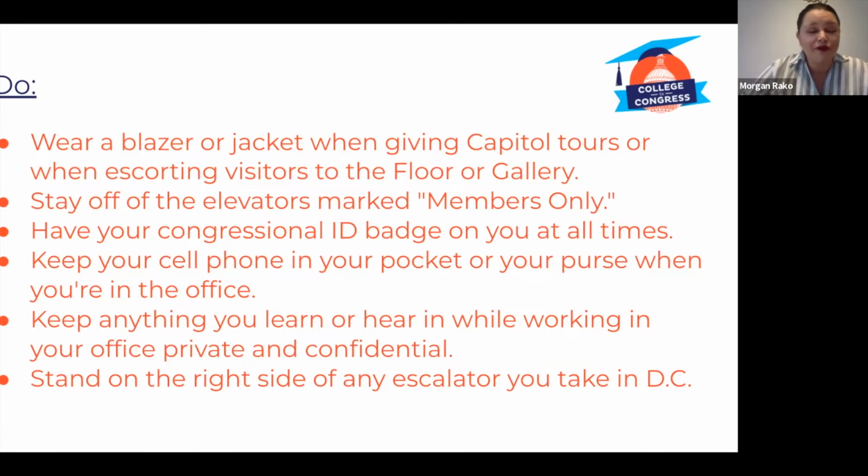They're marked members only for a reason, and there are members of Congress, if you are on one of those elevators, especially during votes, who will ask you who you work for, and they will call your office or pull your member aside at votes and say, hey, your intern was on the members only elevator. I've seen members of Congress kick out staff and interns from these elevators. They're meant for members who are trying to get places quickly. Make sure you do not take one of those.